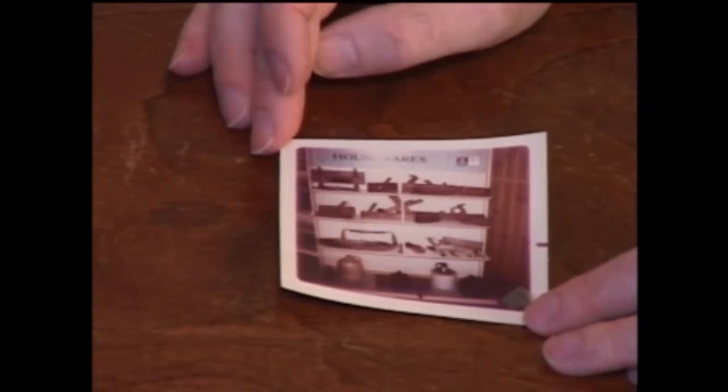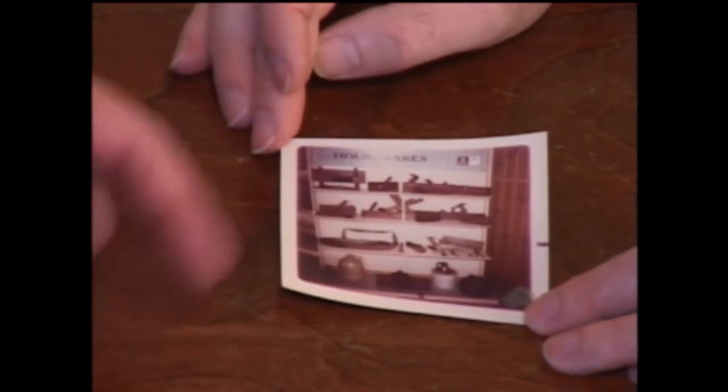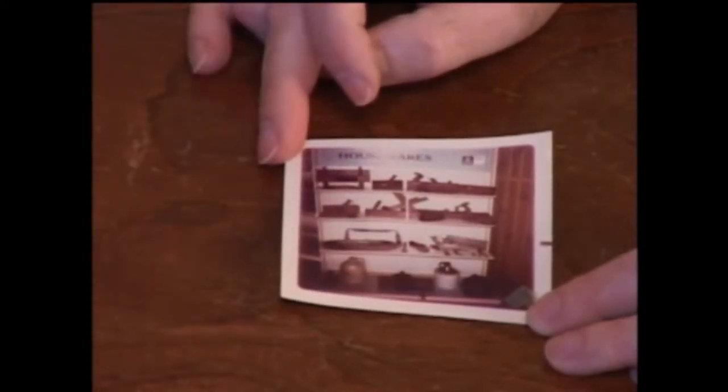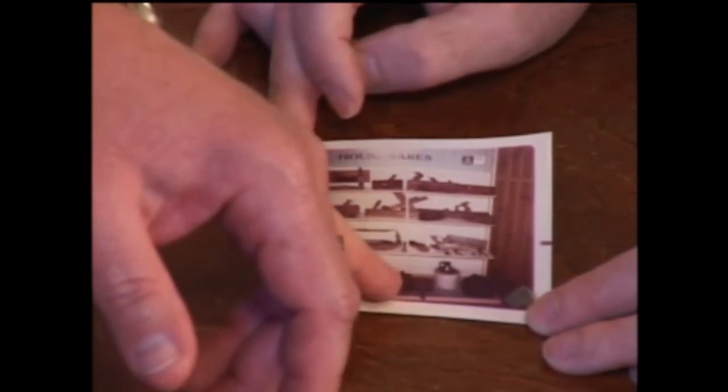Now, this is a snapshot of what? That is a snapshot of housewares. That was a display where they showed that they sold the block planes and draw knives that are on there, some miter saws, some of the more primitive tools, older tools. You've got your pottery or your stone jugs that were sold at the hardware store for people. That looks to be either a coffee grinder or some type of food grinder, a cast iron tea kettle that was used very much in the 40s and 50s.